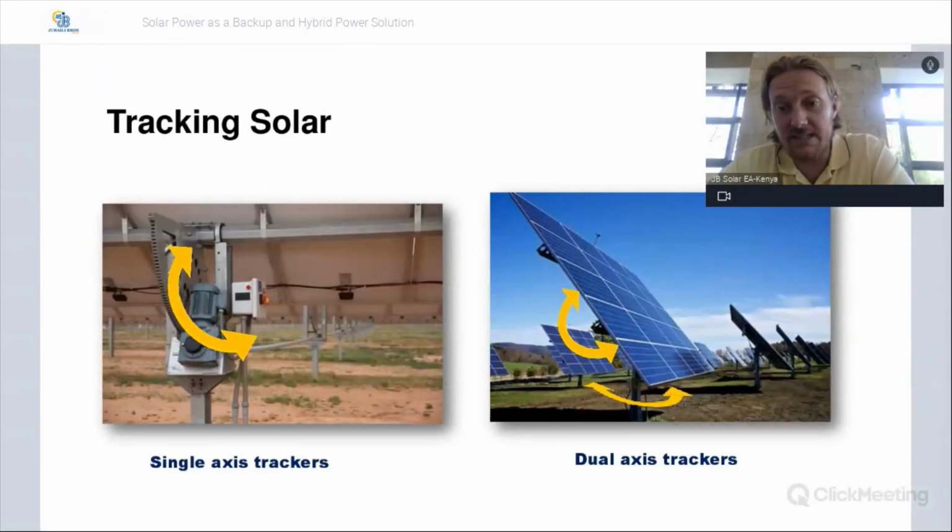In fact, there was a study that was published by, I think this was by NREL, the National Renewable Energy Laboratory, a very well-known renewable energy think tank. They said that for 91% of the Earth's land mass, a single axis tracker with solar panels is the cheapest electricity on Earth. So I'll say that again.